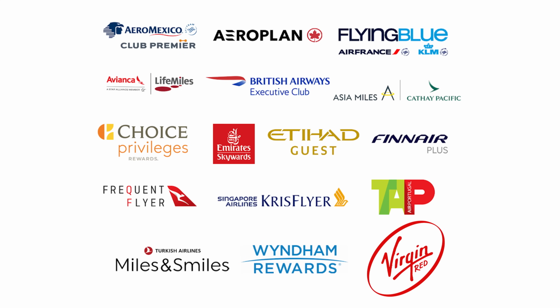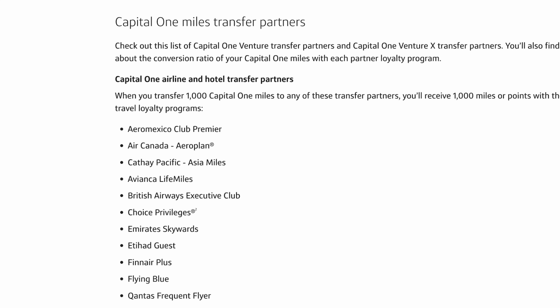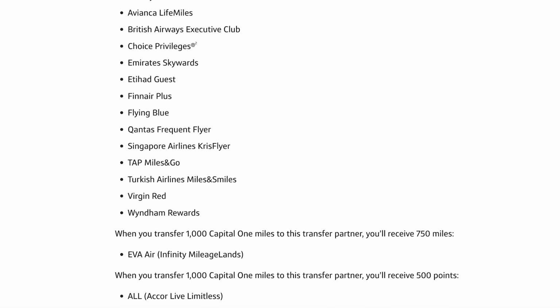From there, you can transfer out to any of Capital One's 18 transfer partners, which includes some of my favorites, like British Airways, since it's so useful for US domestic flights on American Airlines, flying to Japan on Japan Airlines, and of course flying to the UK. But they have many other partners that you can see on this list.